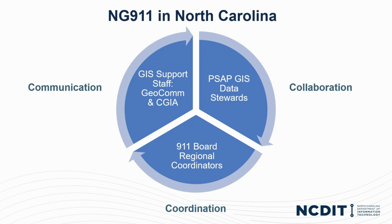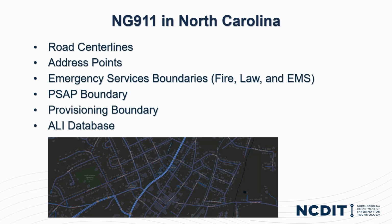So the 911 board is made up of 4 regional coordinators. You may or may not interact with them. It depends on how closely you're interacting with your 911 PSAP in your county or jurisdiction. But really, we can't have success in this process without one of these pillars. I know it's cliche, but I think of a stool with 3 legs. You really can't sit or be supported with one of those missing, and that is the case.